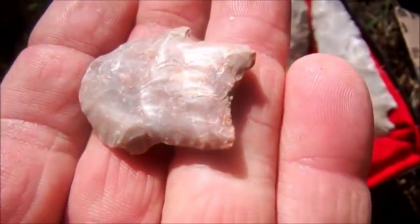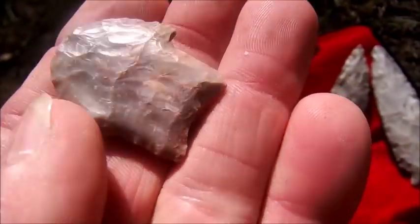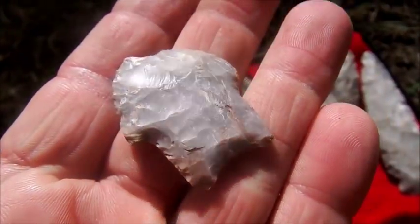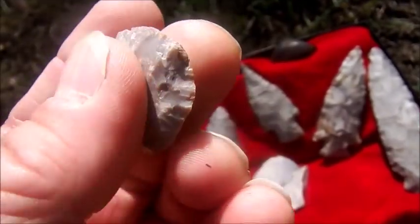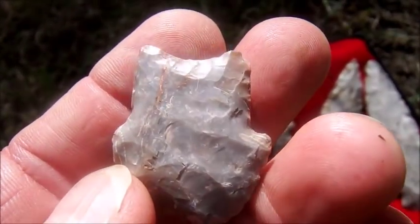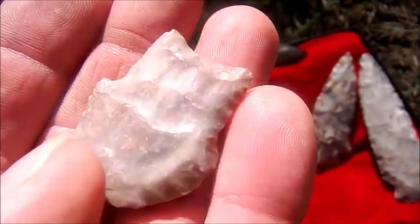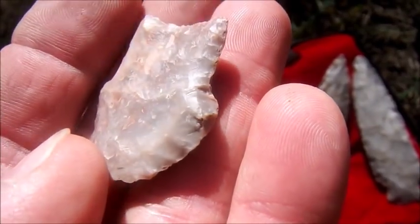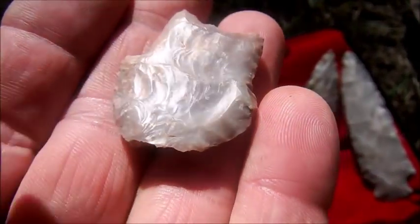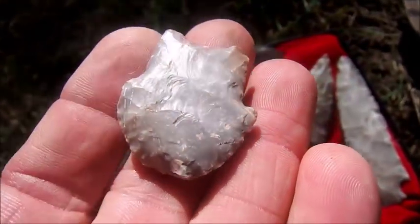Then this little doodad right here. Man, I want you to check out the flaking on this. That is definitely some early archaic attributes. See how both sides of the base on all four edges are all slightly beveled, coming up into the corners. All the overshot flaking on it.